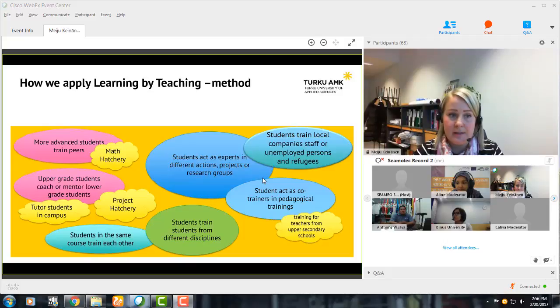And there are also elements of this method when our students are acting as experts in different actions like project or research groups. So there are also the elements of learning by teaching methods. Students could train our local company staff or unemployed persons or refugees. And we have also activated our students to be co-trainers in our pedagogical trainings. So all these are good examples of how to use this method in practice.